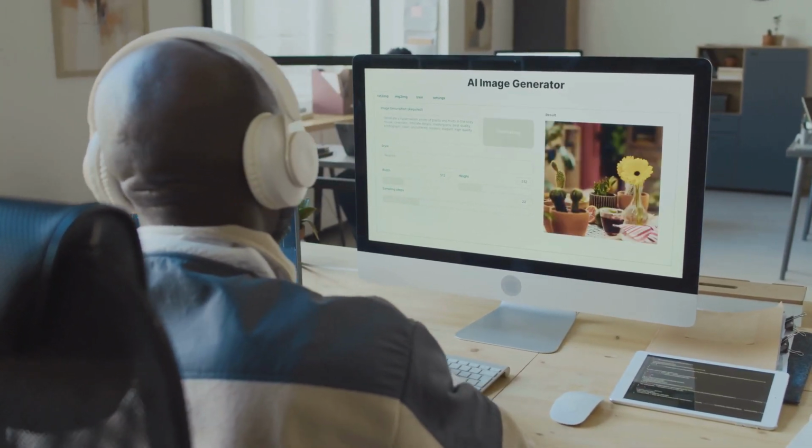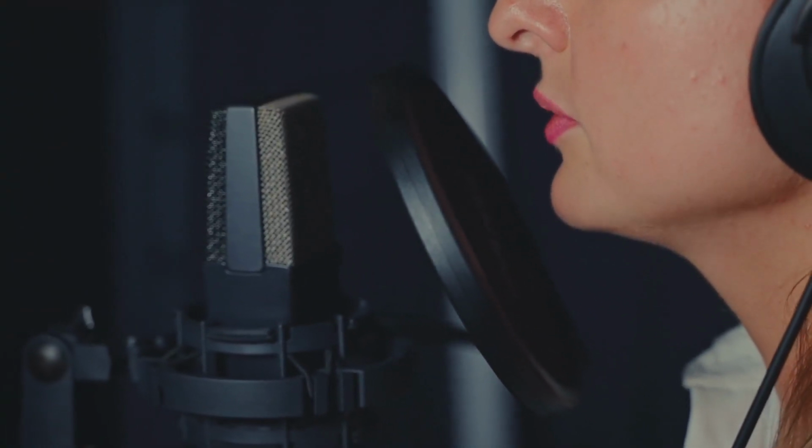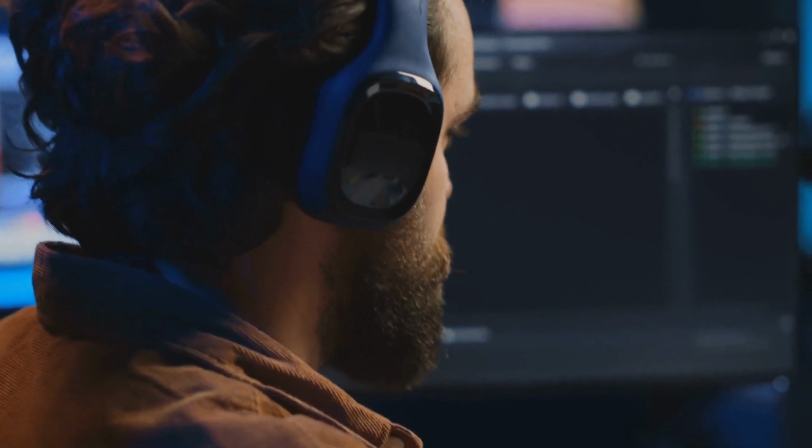Step 3. Generate voiceover. Use tools like ElevenLabs or Murf AI to turn your text into realistic AI voiceovers. You don't have to speak a word, and it sounds supernatural.